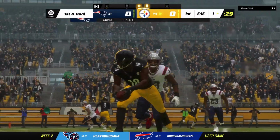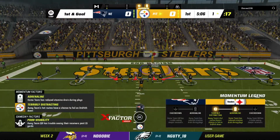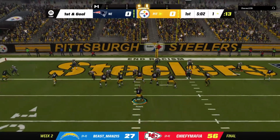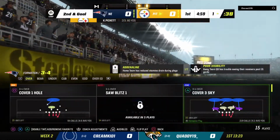And defensively, these corners struggled last week. They're struggling again here early on the opening drive. And you know that was not unnoticed on tape. So when they saw their struggle last week, guaranteed they went right into the game plan: attack them early, see if they're going to play any better, and if not, you keep the pressure on them until things change.